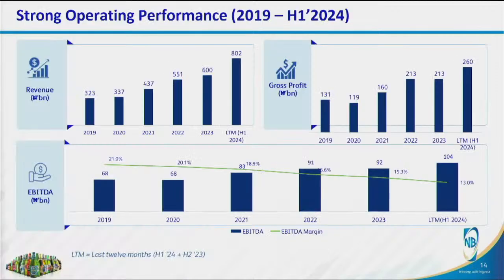Then on the next slide, showing a bit more the history of our operational performance, going further back in time, you can see that we are a growth company that continuously has been able to grow our revenue, the top left bar, our gross profit, but also our EBITDA. And for 2024, we indicate the last 12 months, so that's the first half of 2024 plus the second half of 2023. So there we have seen growth.